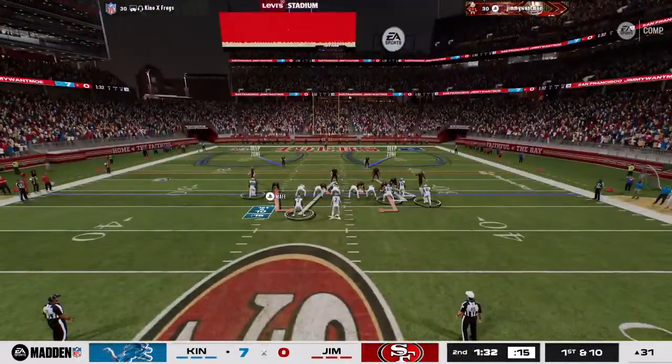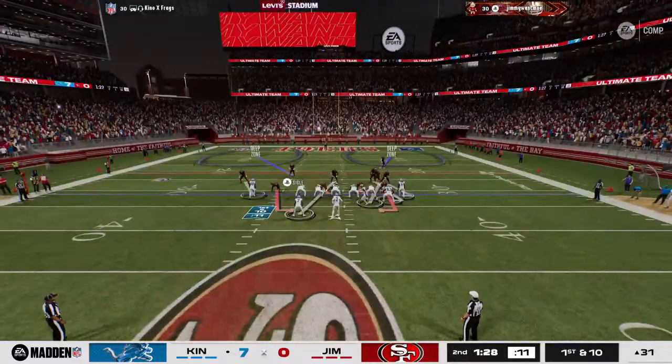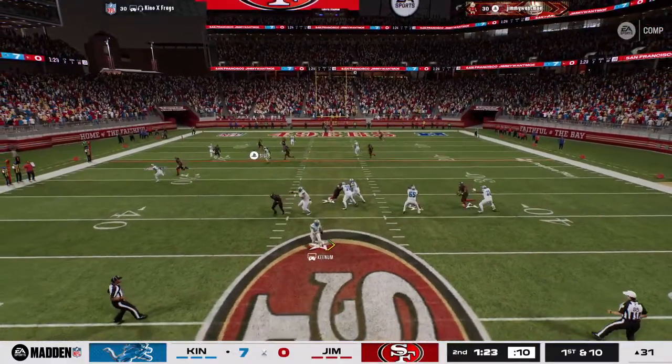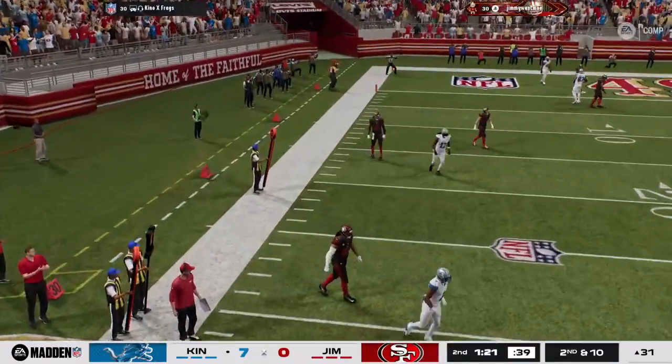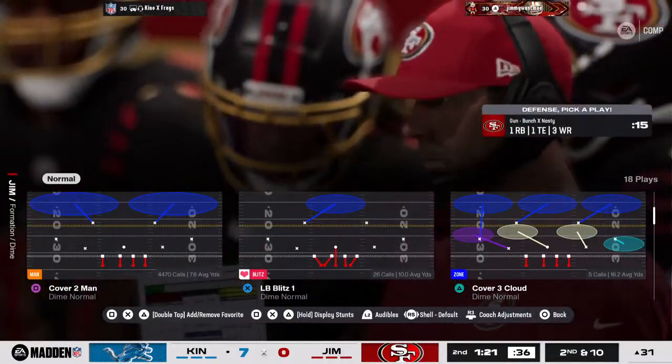Set to go now on first and 10. 19, 18. Moss in motion. They'll look to throw. Moving left. And he'll just get rid of this. Smart play to throw it away. And that'll set up second down.